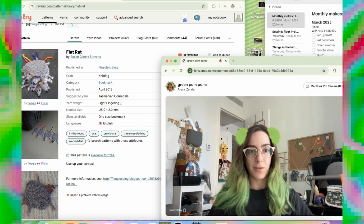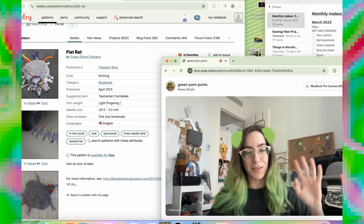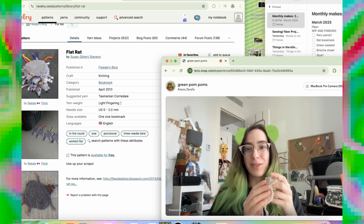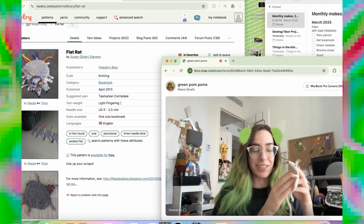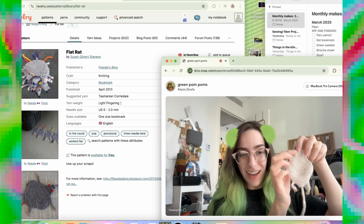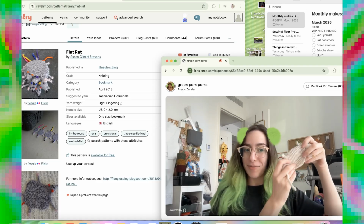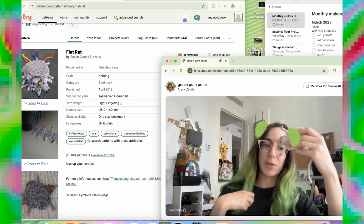First up in the fiber category, which is knitting and crochet, I have only one finished object this month because I'm working on big things, but it is the Flat Rat bookmark. Here's a pattern on Ravelry by Susan Gilnert Stevens. I made this for my partner for Valentine's Day, and it was really easy. I got a little confused with the arms and things, so I ended up crocheting these off of his body, but I stuffed his head with yarn, and that's it. So only one finished object, but it's a small one.